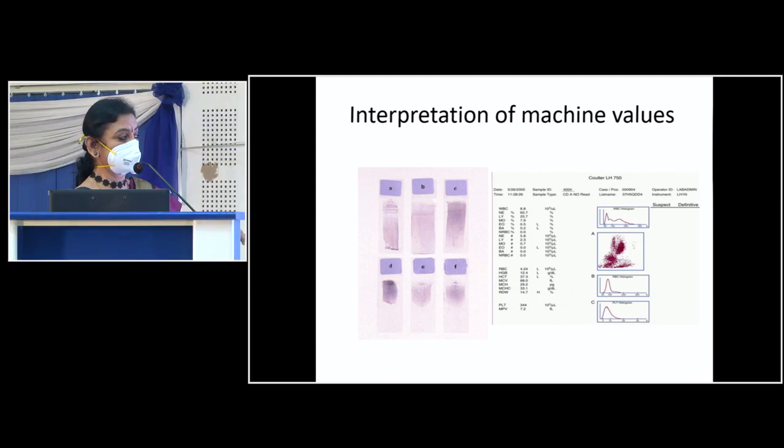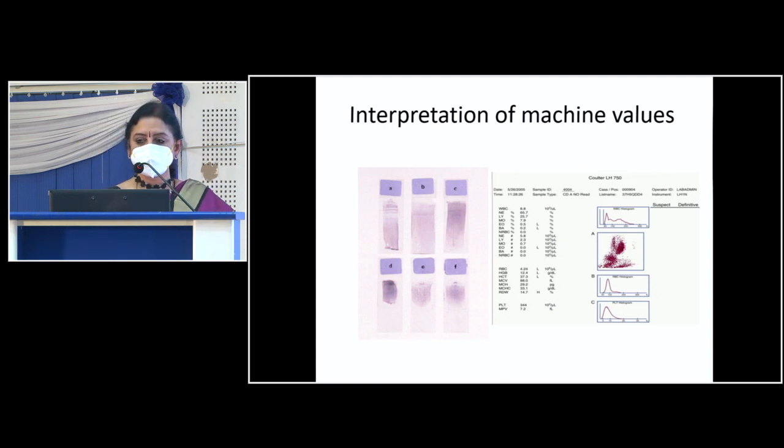This is the white cell histogram. Very beautiful because lymphocytes are tiny. So this is the lymphocyte population. Neutrophils are big with granules. This is the neutrophil population. So you have two humps, the lymphocyte population and the neutrophil population. On a scatter plot, these are lymphocytes, these are neutrophils. So this is just pattern recognition for us to know how to look at the smear. So without looking at the smear, how to deduce what's going on in the lab.